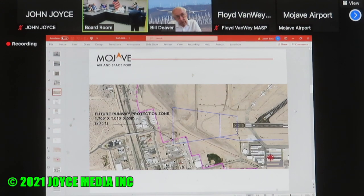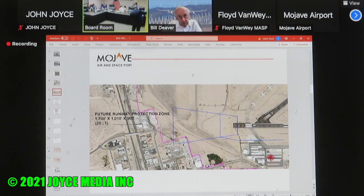So, as it relates to trains, this is the runway protection zone. This is the standard runway protection zone for a runway that does not have an instrument approach, with a non-precision or visual approach. It's 500 feet across the front, 1,700 feet long, and 1,000 feet wide back here. So this runway protection zone and its imaginary surfaces go along with it.